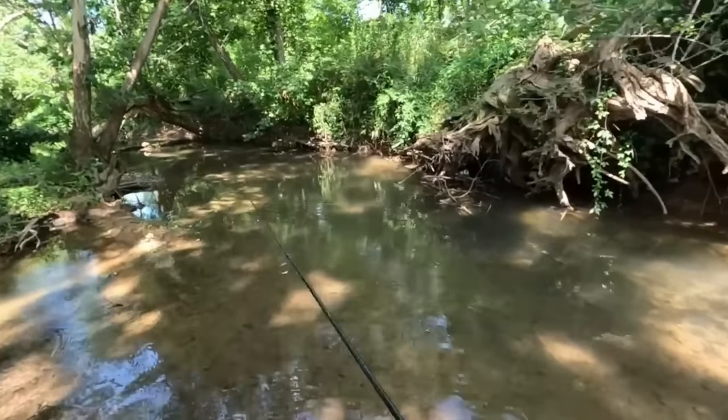Oh, what is that? There's a big fish. Oh, I think it's a drum. Dude, what if I caught a drum? I dropped it right in front of him. He's not, oh, he turned to look at it. Come on.